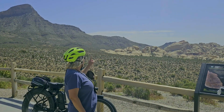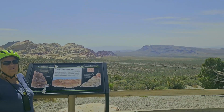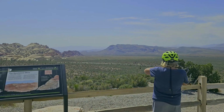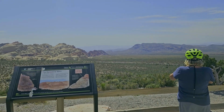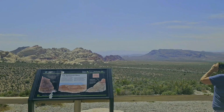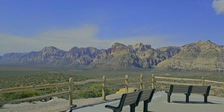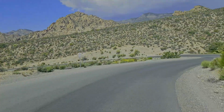Our next stop is here at High Point Overlook, and if you look way down in the distance, you can see the visitor center. So obviously it's been a pretty steady incline. I said earlier maybe 1,000 feet. I don't know, maybe I'll do the research later, but it was a long ways. All right, now we get a little downhill.